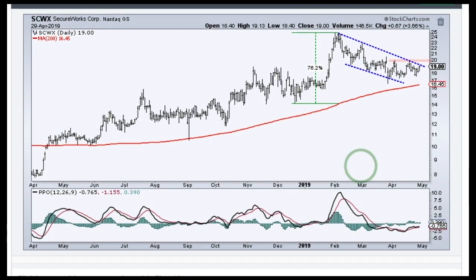SecureWorks is also a cybersecurity stock. It's a spinoff from Dell Technologies, and it's a volatile one. You can see it was up like 76% from December to early February, and then had a long correction. And I'm calling it a correction because it was relatively, how should we say, tame. It wasn't like a sharp decline. And so we corrected, worked off the excesses, starting to firm in that 17 to 20 area. Yep, it's volatile. And if you get a breakout at 20, that is going to be a bullish development.